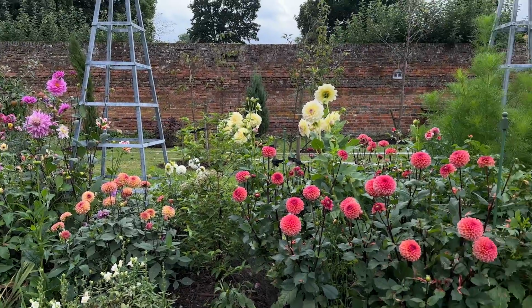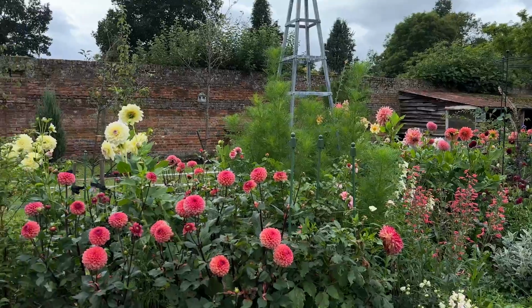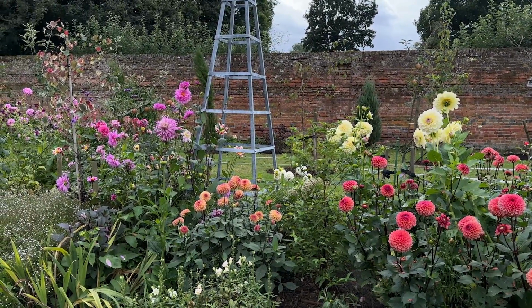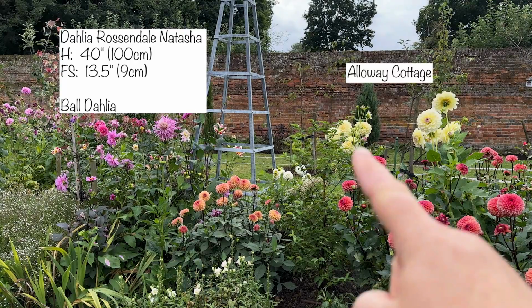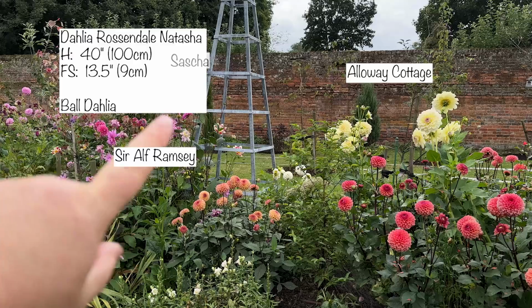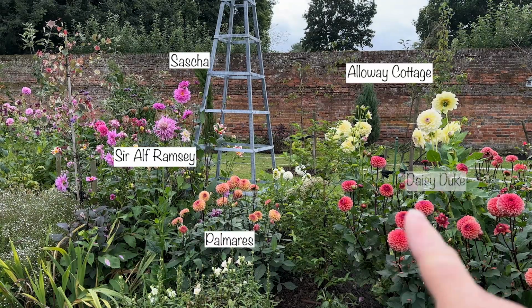Down at the bottom of the garden here, this is the lower flower bed where I've got absolutely loads of gorgeous warmer coloured dahlias. Here, tucked away, is a lovely white dahlia called Rosendale Natasha. I chose this dahlia specifically because my daughter's called Natasha and I thought it was a cute idea. It's right next to Alloway Cottage, and over here we've got Sir Alf Ramsey, and Sasha is the smaller pink one, and in the front here is Palmaris, and this is Daisy Duke.